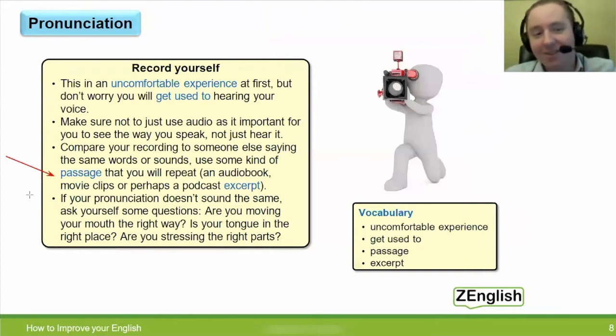So, even though this is something that's going to be uncomfortable, maybe you don't like the sound of your own voice. I don't like the sound of my own voice. But once you get comfortable with it, you get used to it, and it won't become such a problem. You won't even worry about it anymore. So don't let it stop you from doing this. I think this would be a great way that you could try to improve your English. But that's about everything I wanted to say for this slide. So let's have a look at the next one.